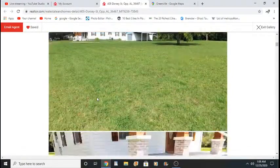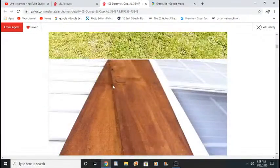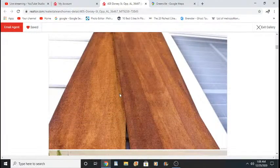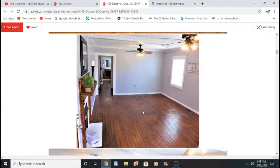Yeah, it's got a big yard. You could probably grow a lot of stuff here too. You could probably try to grow a mango tree here. It might make it. I love the brick details. I love the shutters they put on. Nice door. Our door's not that bad looking. We got a nice door.